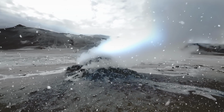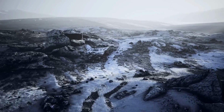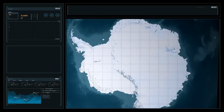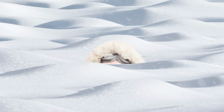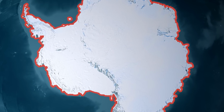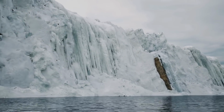And can you imagine any volcanic activity in Antarctica? It's hard. But this place is where fire meets the ice. West Antarctica is where most volcanic activity occurs. Scientists recently found that 138 volcanoes exist in West Antarctica alone. Wow! You would think that Antarctica is always cold, but no. Its coastal regions can get as warm as 50 degrees Fahrenheit. But have you ever wondered what Antarctica would look like if there were no ice?